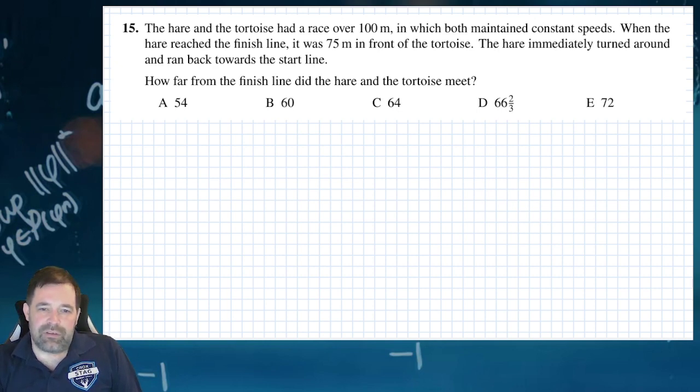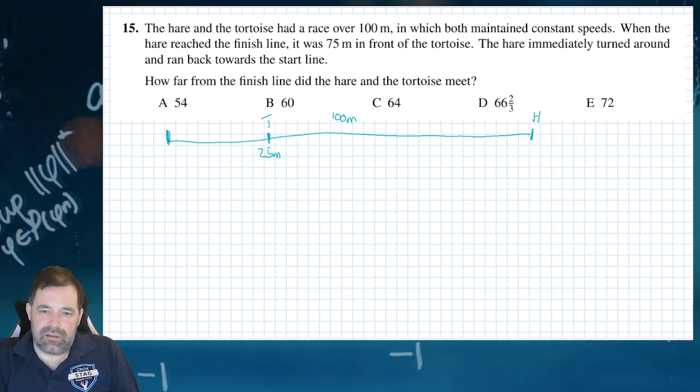The hare and the tortoise had a race over 100 metres in which they both maintained constant speeds. When the hare reached the finish line, it was 75 metres in front of the tortoise. The hare immediately turned round and ran back towards the start line. All right, I'm going to need to draw this. So we've got the start line, and the finish line, and we know it's 100 metres. And when the hare finished, the tortoise is 75 metres behind, so 25 metres along. So that's the tortoise and the hare at that point.